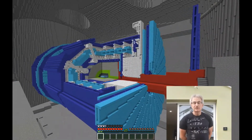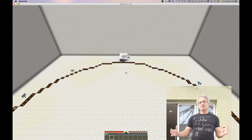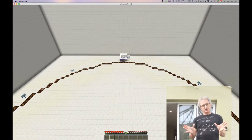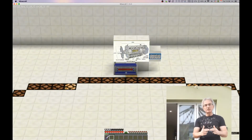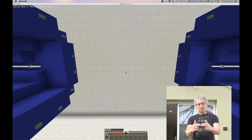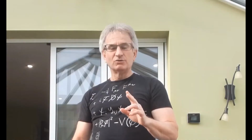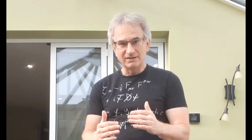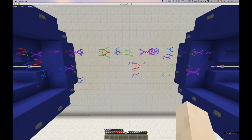Behind me is a Minecraft image of the ATLAS detector. So the first thing that happens is we have protons in the big LHC accelerator, circulating around and then colliding. The collision happens in the center of the ATLAS detector. But then, once that happens, how do we know that anything has happened at all? When the protons collide, they hit each other, and many particles come flying out.